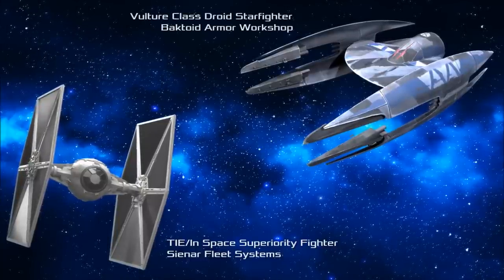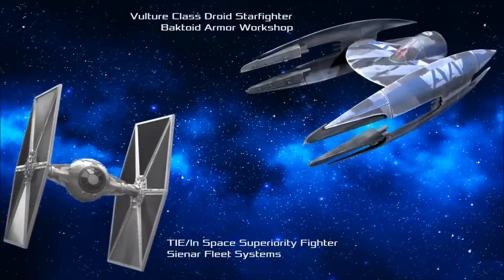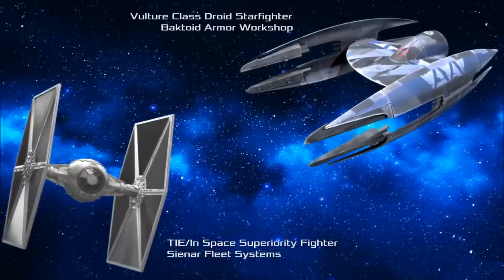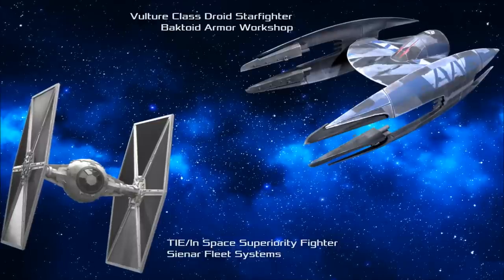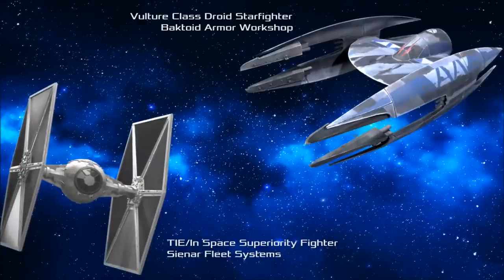The Vulture Droid had largely disappeared from use by the time the first TIE fighters were constructed at Sinar Systems, and as a result, the two fighter craft were rarely involved in the same battle, leaving an extensive technical comparison as the only means of determining the superior starfighter.